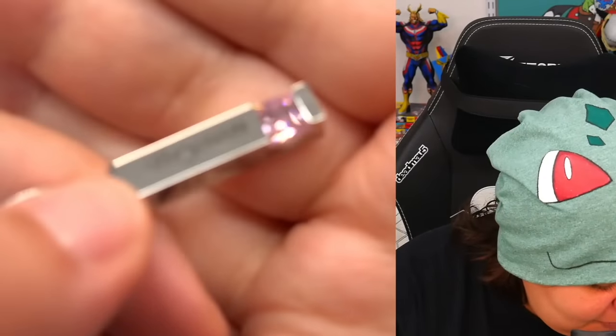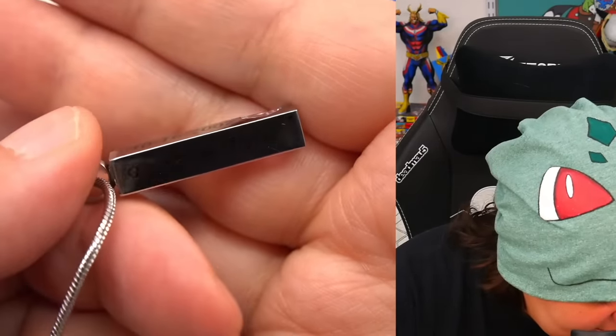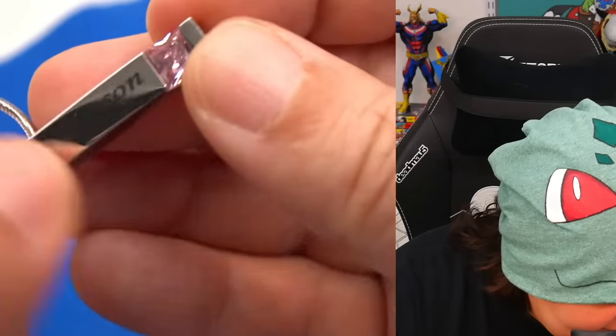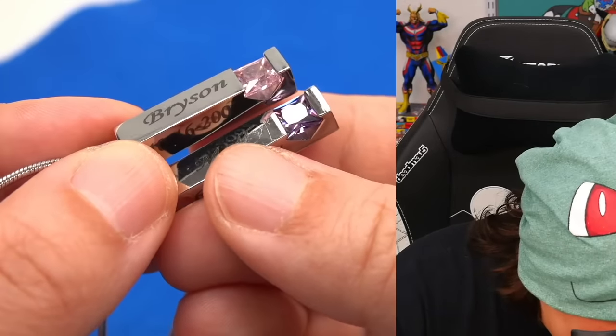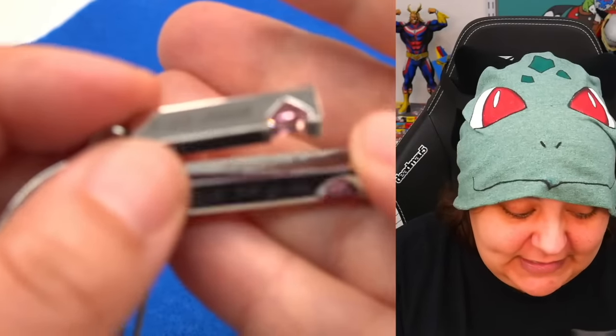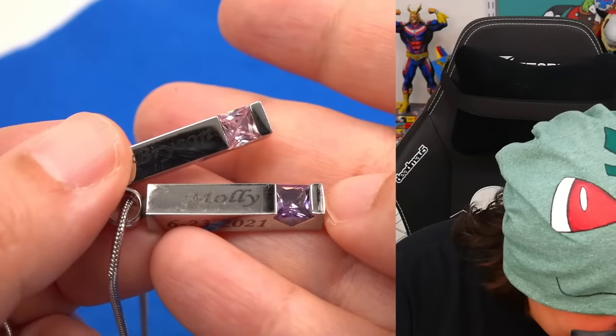Oh no! Oh no! No way! Bryson, you're very pretty though. Are they different colors? Yeah, they're different colors. Oh my gosh. So we have this. This has gone dark very quickly. Oh my gosh. These are really pretty keepsakes though.